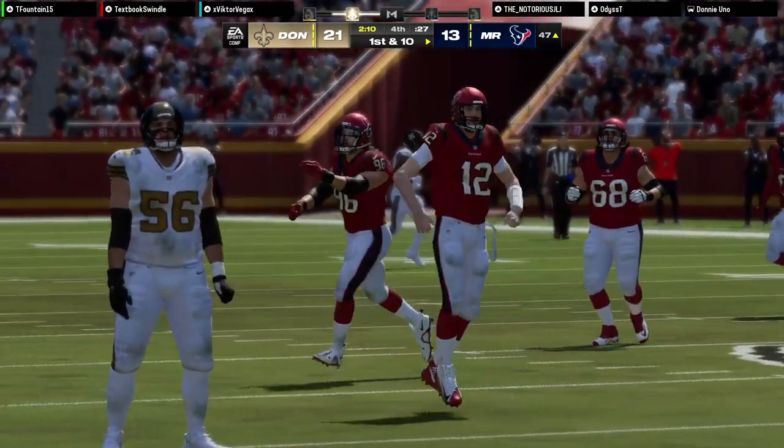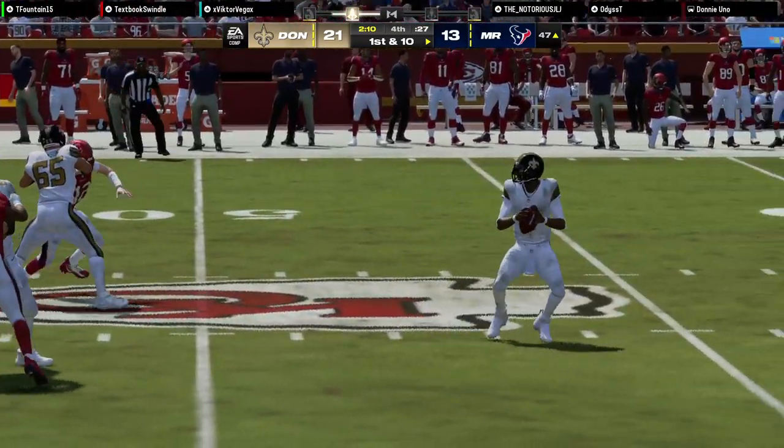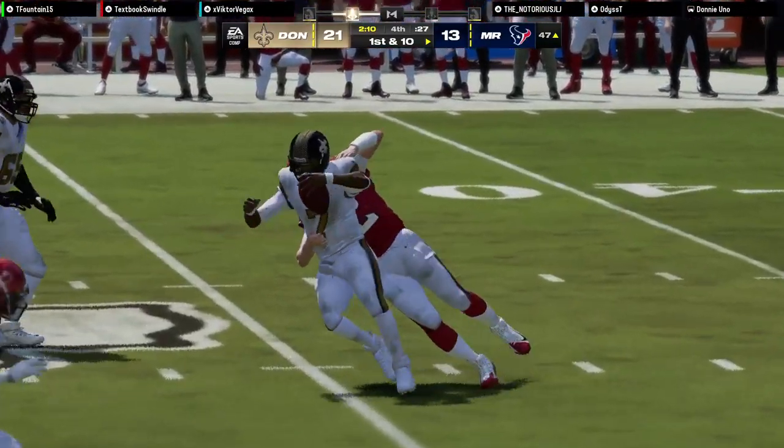And the Saints' decision to go for it backfires. And that will force a turnover on downs.